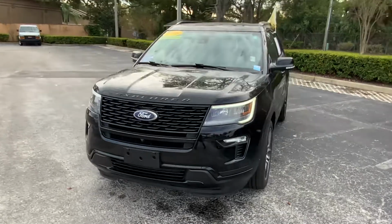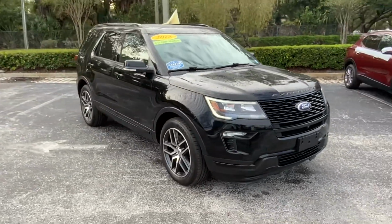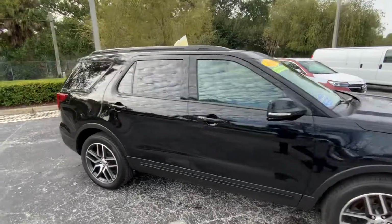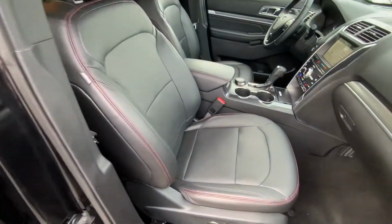What we got here is this 2018 Ford Explorer Sport four-wheel drive. It's a classic black-on-black combination. It has your specific wheels for that Sport package from Ford. We're going to take a peek inside. It's got some of the red trim on the leather.